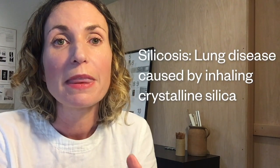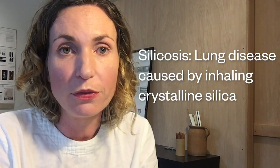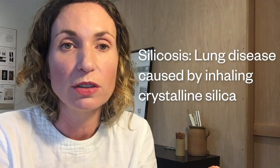So the problem is that this fine dust, full of silica, gets embedded deep within the lungs. And when it does, scar tissue forms around it, hardening the lungs. This is what's called silicosis. And there's no remedy for it, and eventually it will cause a lot of respiratory issues and, in some cases, death. And the only way to cure it is a complete lung transplant.